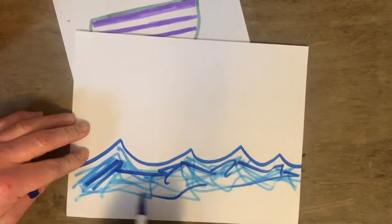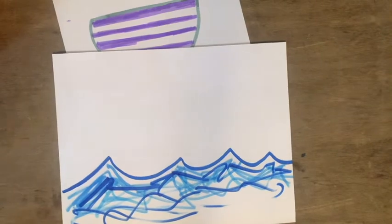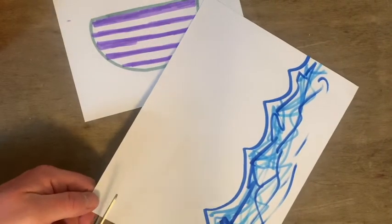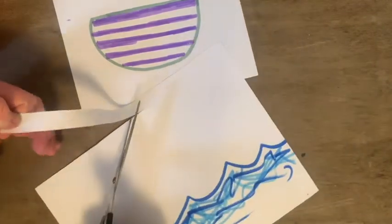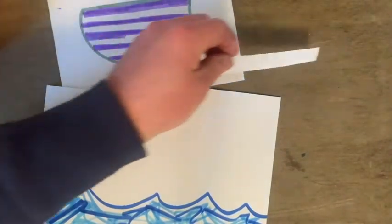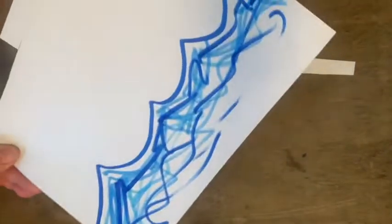Very cool. Good deal. Now, before we cut everything out, I need to make one little thing. I need to make, it's called a mast. And a mast is what keeps your boat sail up in the air. So just cut a rectangle like that and put it over here to the side. Great. Now we're ready to cut out our boat.